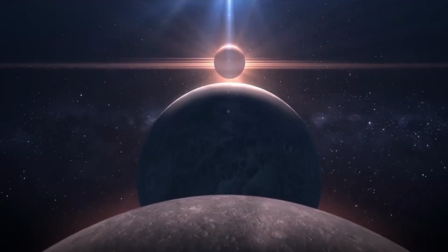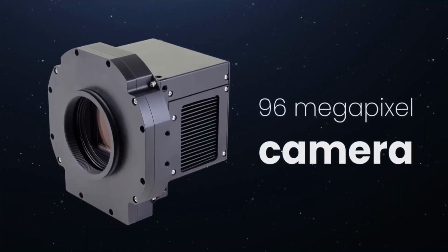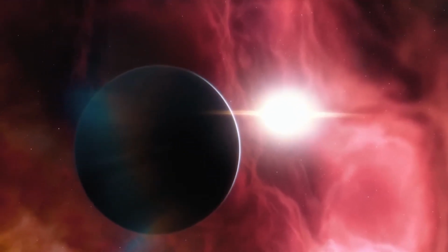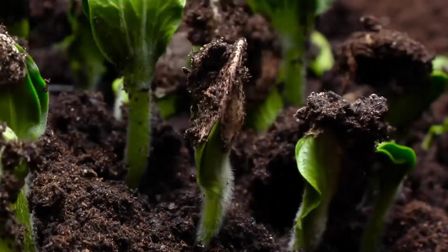At the time of the launch, it had the largest primary mirror ever sent into space, and it also had a 96-megapixel camera to process the light. Astronomers were interested in finding out just how many stars have planets orbiting around them, and how many of these extrasolar planets or exoplanets have conditions that are suitable for life to develop.